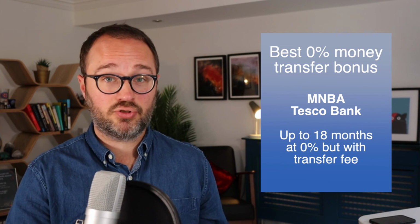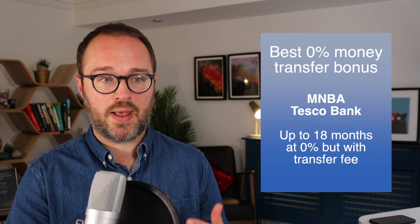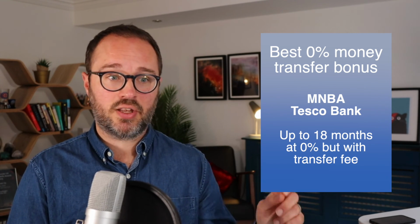There's also money transfer credit cards. Nothing's really changed there particularly. Tesco and MBNA both have accounts there. If you go via a cashback site though, you might be able to get around 30 quid via Quidco or Top Cashback for the Tesco Bank one. Up to 15 months. There is a transfer fee with that one of 3.99%. Again, factor that in. If that's the way to help lower your overdraft or your catalogue debt, that fee could be much better than actually paying the interest that you've got there.